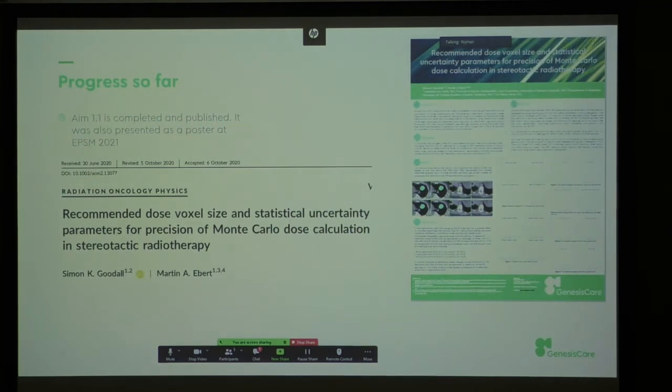So progress so far, as I'm a part-time student, just approaching 2 years part-time, 1 year full-time equivalent. So the first one is we've published this first paper and achieved this aim point 1.1, and that was also presented as a poster at EPSM last year.